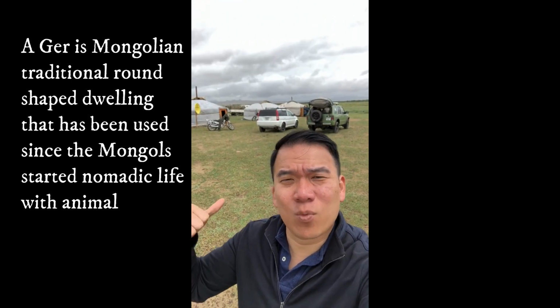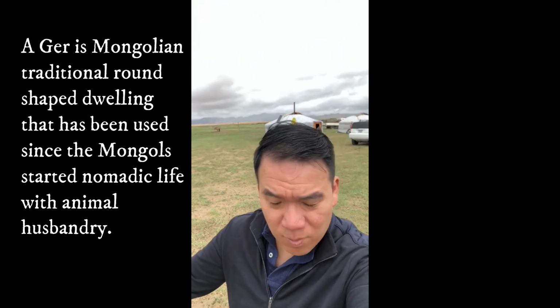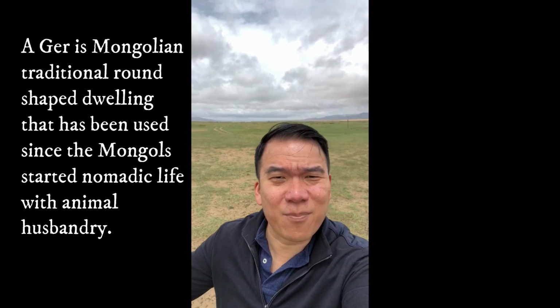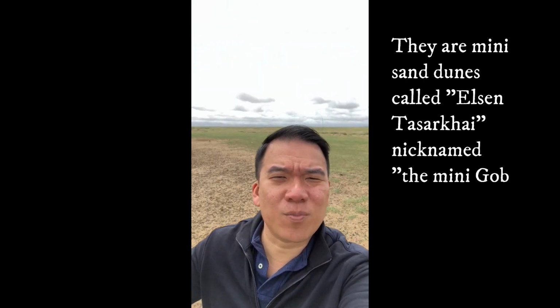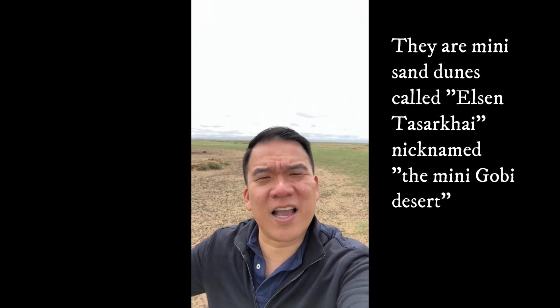After a 4 hours drive from Ulaanbaatar, we are actually in the countryside. This is Central Mongolia. Actually right behind me is a few gers, which I'm gonna stay in one of tonight. We are actually in Central Mongolia. This is as nature as you can be. We are surrounded by hills. There's actually a mini Gobi Desert right next to here, which I'm gonna go check out.